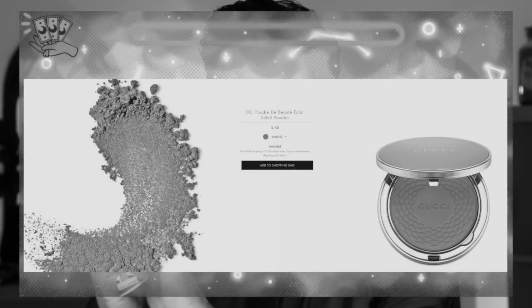The only way I can describe the texture of this Gucci one is stubborn. It's like it stains and doesn't move. I don't like this at all. So this is another high-end product that, again, I felt let down by, kind of pissed off about, because when you spend money on something, you kind of expect it to work, right?